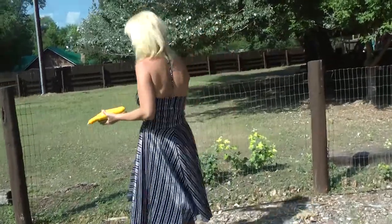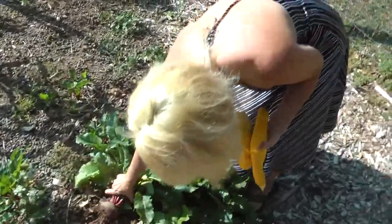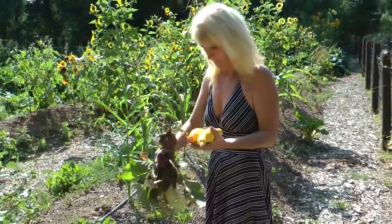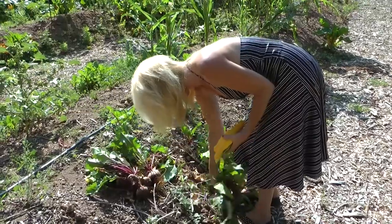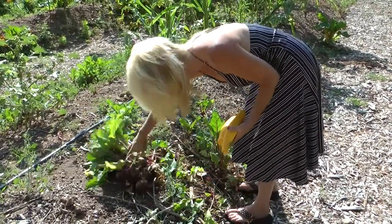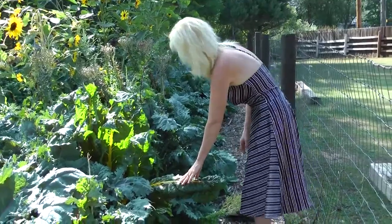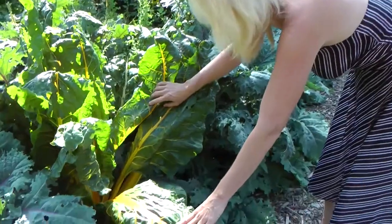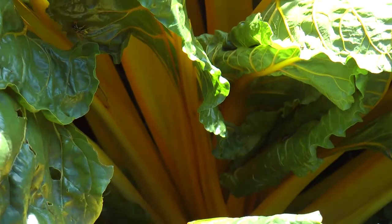Here's some beets. Oh wow, that's a big one. There we go. There's some beets. And they have sugar in them, so if you have livestock, you can feed your beets to your livestock. I think I'm going to feed these to the goats. Oh, that's some big Swiss chard. That's like monster Swiss chard. Look at that. That's the biggest Swiss chard I've ever seen.